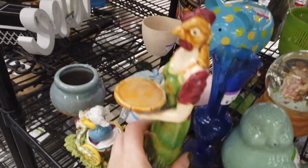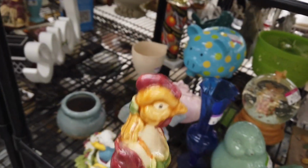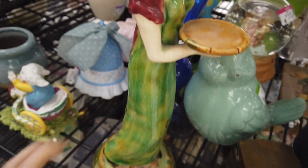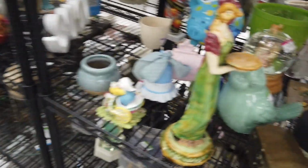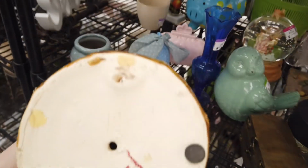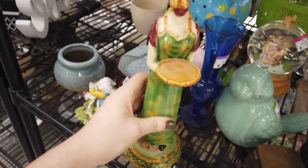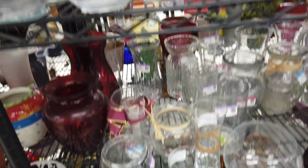And then I found the chicken. So you may not know this, but Lisa and I had this joke a long time ago about how whenever we get together, we're like little chickens clucking away, talking. We never stop talking. And so now we have this game where we always try to find the chickens when we go thrifting or other places too. And whoever finds the most is the winner, kind of a thing.